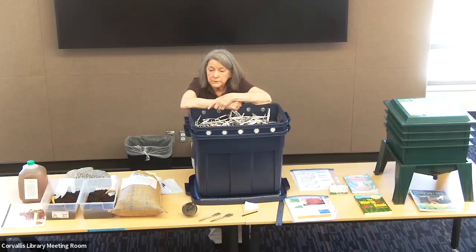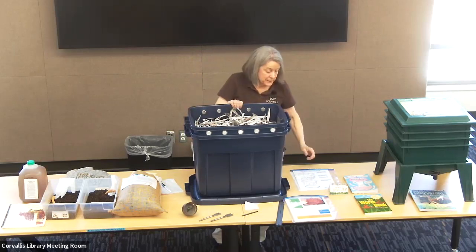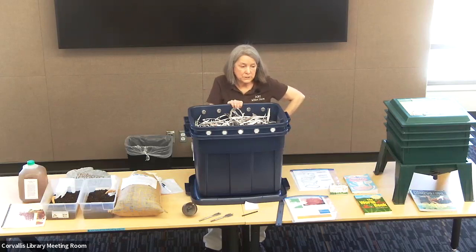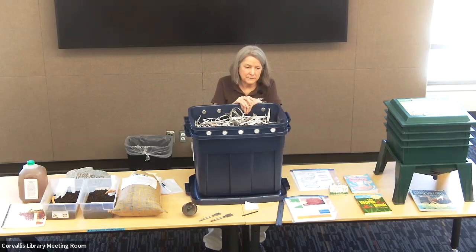Trying to think what else we need to cover. We talked about food. Wintering, good question. Okay. So, very good question. The temperature in your bin needs to be between 55 and 79 degrees. 79? 79. So that's what we put on our flyer. That's where I read somewhere, but I've also seen other temperature ranges, but they're all within that basic range.